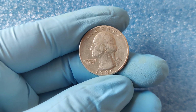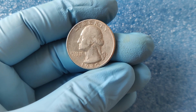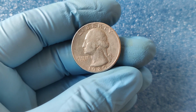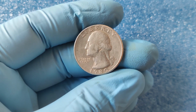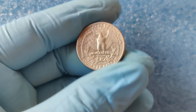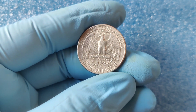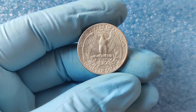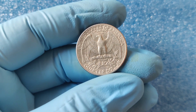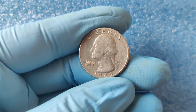So, what does this mean for the value of your 1980 P quarter? Well, not every 1980 quarter is worth a fortune. If you've got a typical circulated coin, it's probably worth about 25 cents. But if you find one in excellent condition, especially one with a visible error, you could be looking at hundreds, or even thousands, of dollars. Coins with notable mint errors that are also in near-perfect condition can command significant prices at auction.